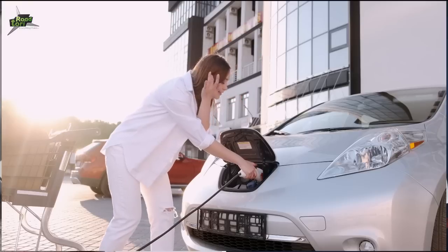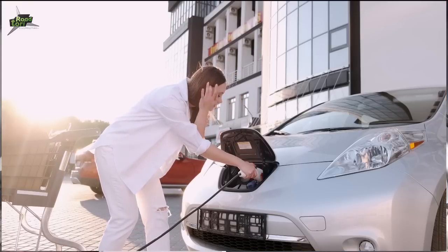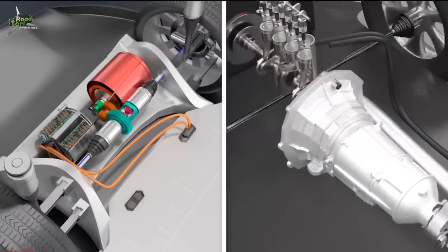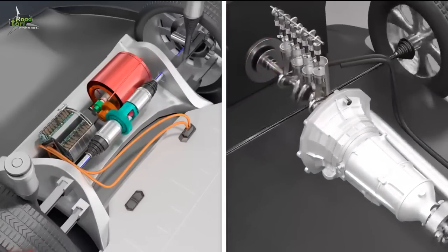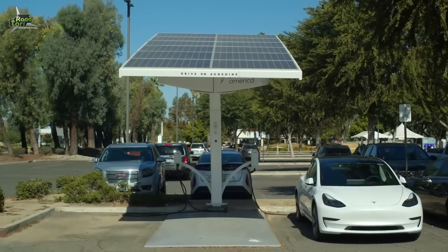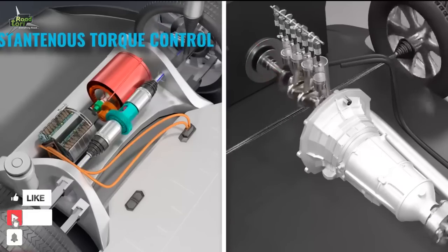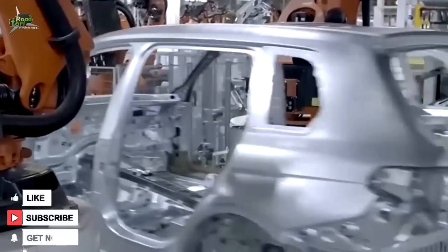The electric car can produce great torque even at the start, whereas the engine car will struggle at low RPM. Moreover, the torque and power of an electric motor can be controlled instantaneously, while the IC engine has a low response.